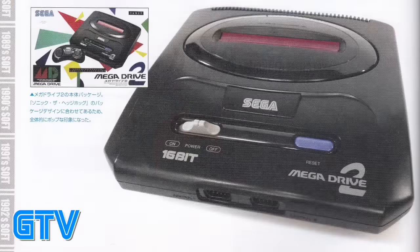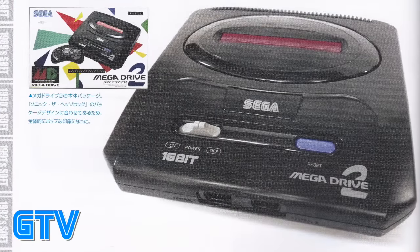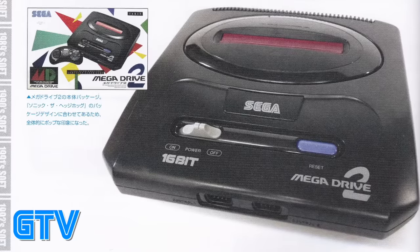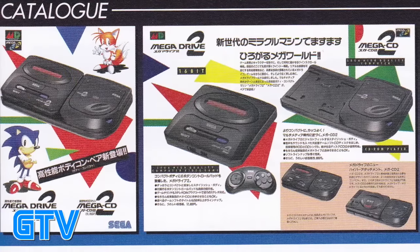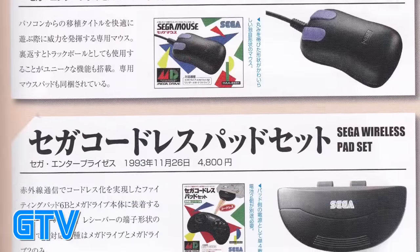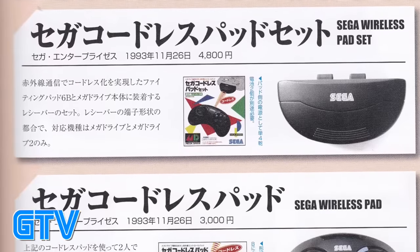Of course, every Sega diehard knows that in 1993, the Mega Drive and Mega CD were slimmed down and re-released in lower cost versions. In Japan, the hardware redesign coincided with a packaging redesign, which matches the theme of the Sonic the Hedgehog 2 box. Somewhat. And more peripherals were released, including the Sega Mouse and the 6-button controller.